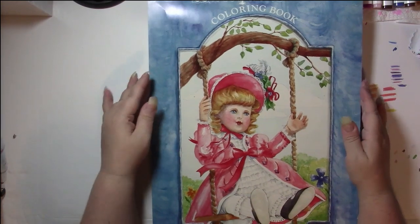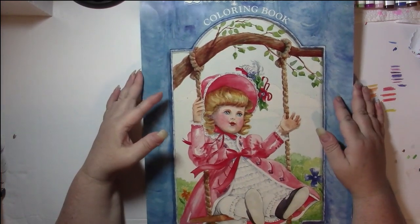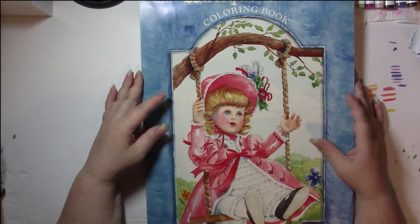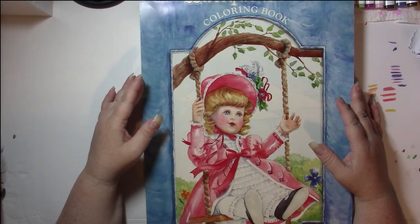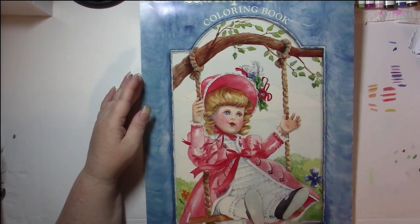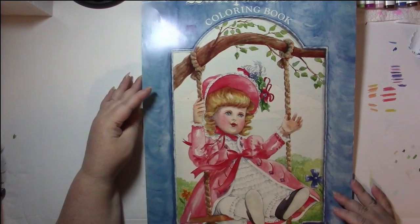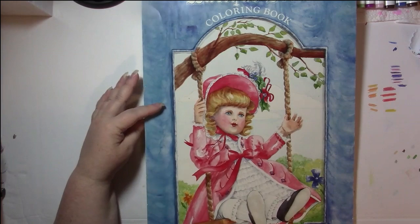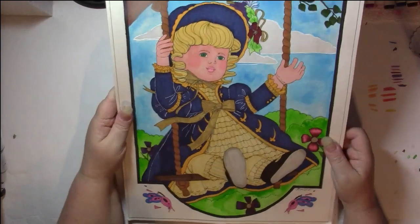So anyways, this is a second-hand book that I got from, well, it came from a Value Village, and it is an Antique Dolls coloring book. Six charming scenes of beautiful antique dolls for all ages, the Red Farm Studio. And inside each of the pictures are signed by the artist. Now this is a big book, so I may not get the whole picture on. I'll try my best to get you to see the whole thing.